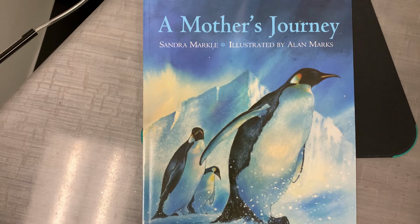This book is also a narrative nonfiction book, just like the one we read the other day. It's going to give us facts about an emperor penguin's life cycle. Though the facts in this text are presented as a story, that's why it's also a narrative. So pay attention to very close information about the penguin's journey in this book.